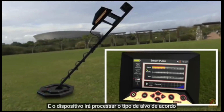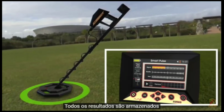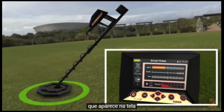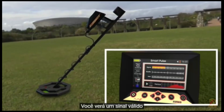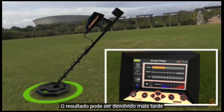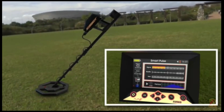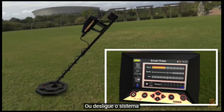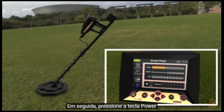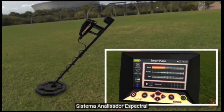The quality bar level starts to increase and the device will process the target type according to that. Press OK to store the results showing on the interface, and when the result storing is finished, a check mark will show. The results could be reviewed later in the storage inside the settings. To end the search process, press back key or turn off the system and press back key, then press power key.